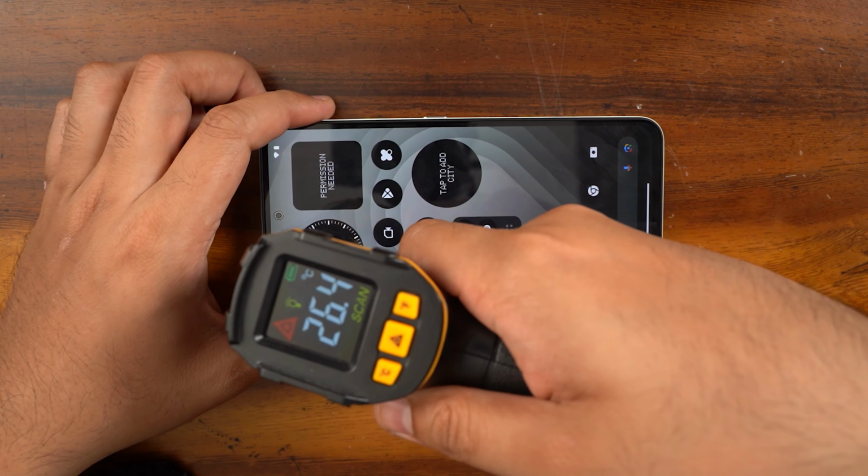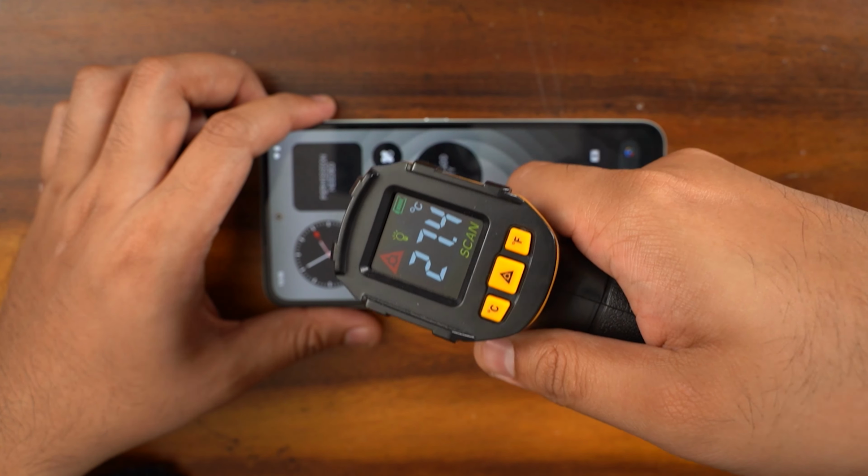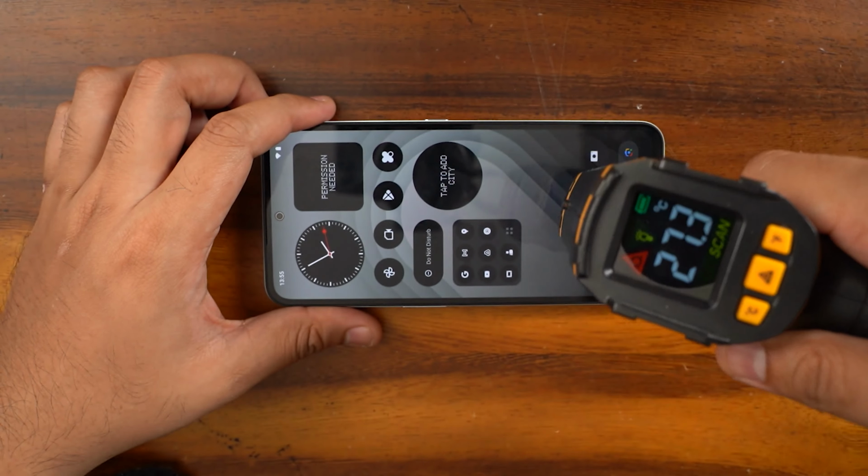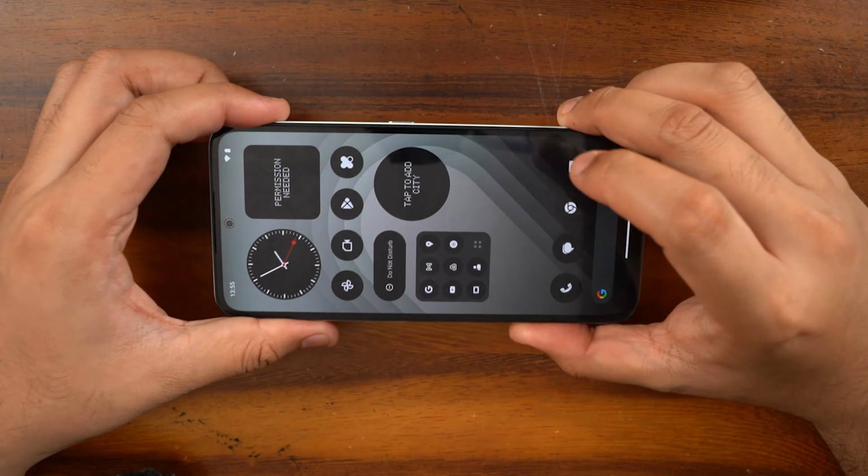Let's check the front. 26, 27. All right. Nothing out of the ordinary. So let's hook this up to Perfdog and we'll start with our first game, Honkai Star Rail.